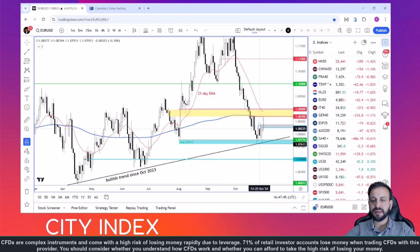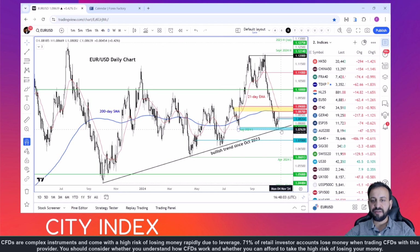On the downside, Monday's high now comes in at 108.26. That area could be the first level of support on any short-term pullback. Below that, we have that trend line coming in at around 107.80 area. And if that area breaks down, then we could see the onset of a more significant drop towards the 107 handle next, in my view.